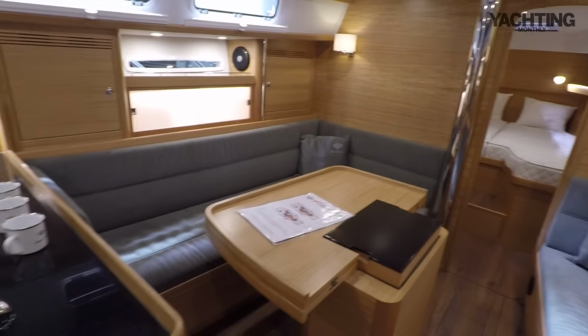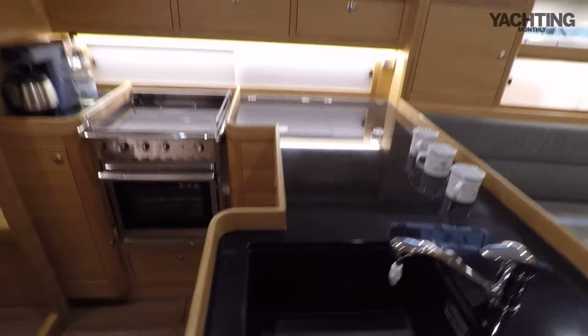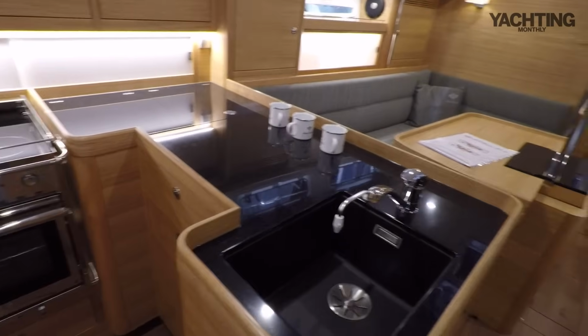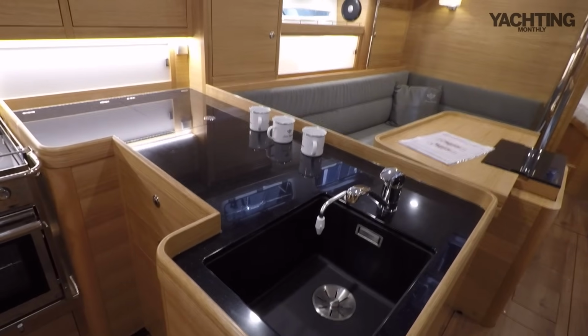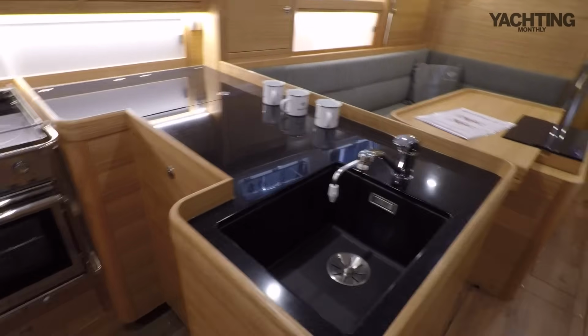Moving aft from the saloon on the port side, you get to what is an enormous galley. Just have a look at this. This is huge, really luxurious. Now, some boats would say this takes up too much space, but actually for a cruising boat, you want to be able to move around and have stuff to hold on to.